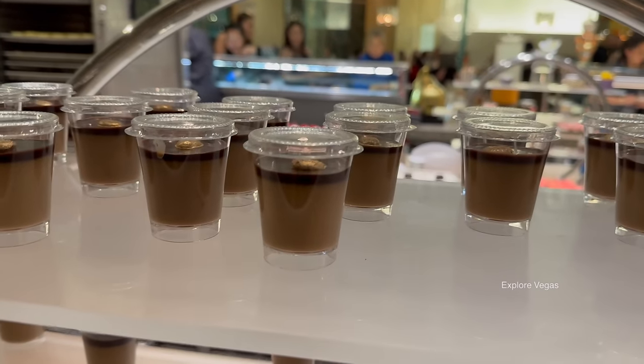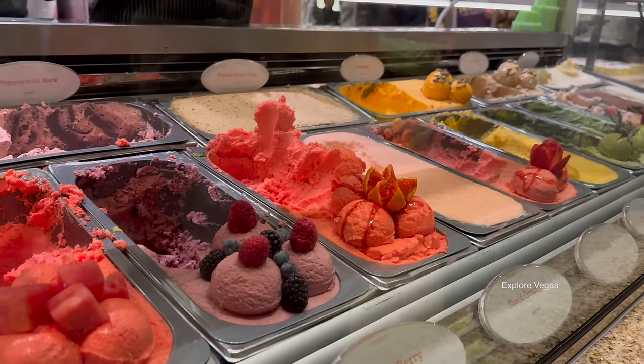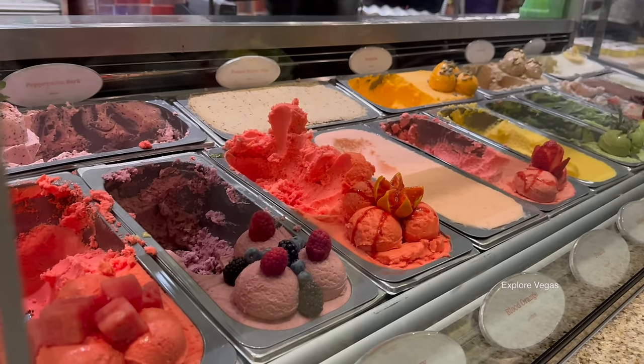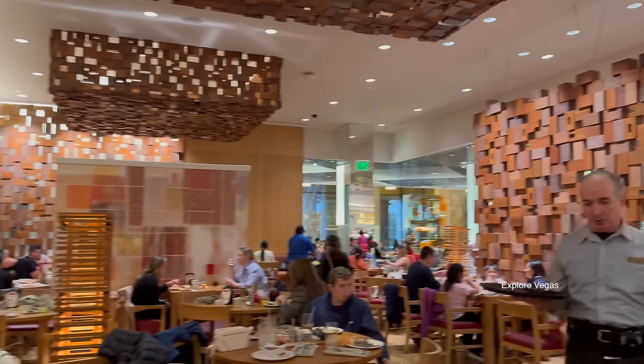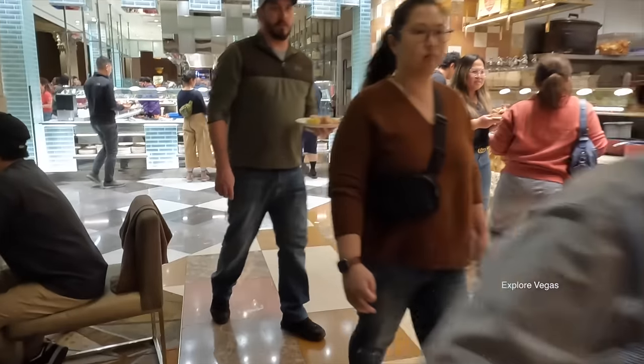These are Vietnamese coffee cups. For gelato, they have wild berry, strawberry, mango, peach, watermelon, banana, chocolate, cookies and cream, and vanilla. Touring the 250 plus dishes has made me hungry. Let's go eat. Let's go see what they have to eat.